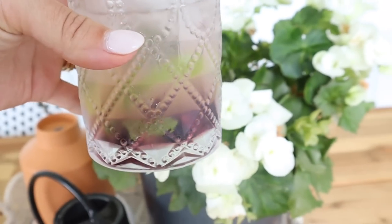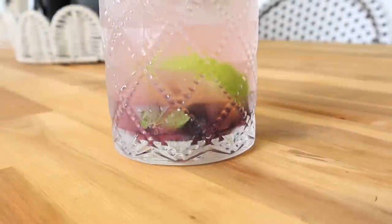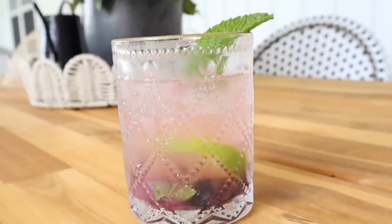This drink actually ended up so good and so pretty. I actually had three glasses of this, so it was very refreshing.